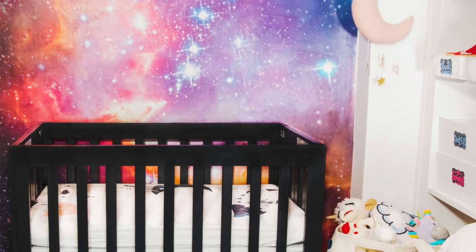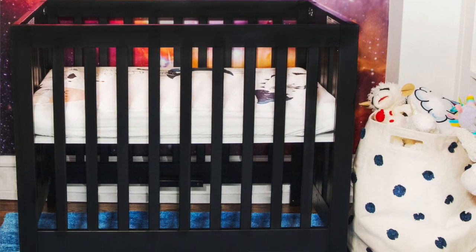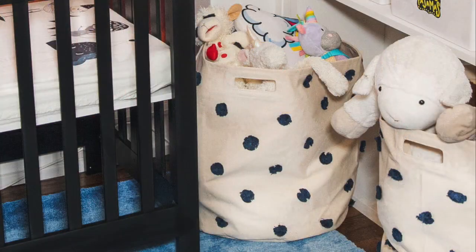Over here, you can see that my designers at Youthful Nest showed me that a mini crib is the way to go in a small space. I couldn't be happier. They also urged me to choose black. I really had never seen a black crib before, and I was hesitant at first. Look how great the black crib looks in my galaxy themed space with everything that was chosen by Youthful Nest.